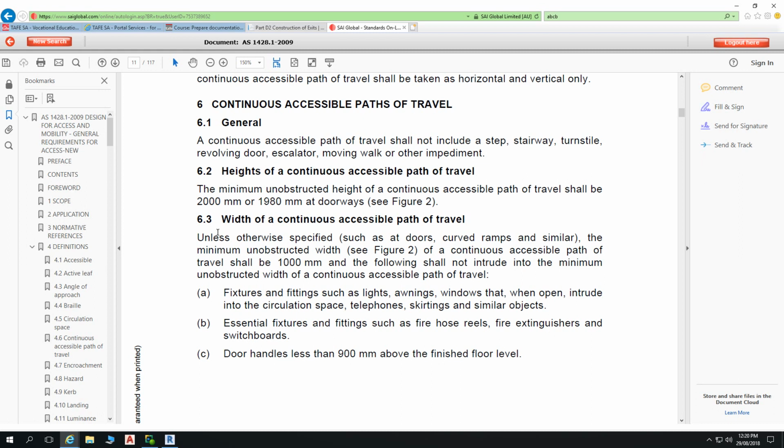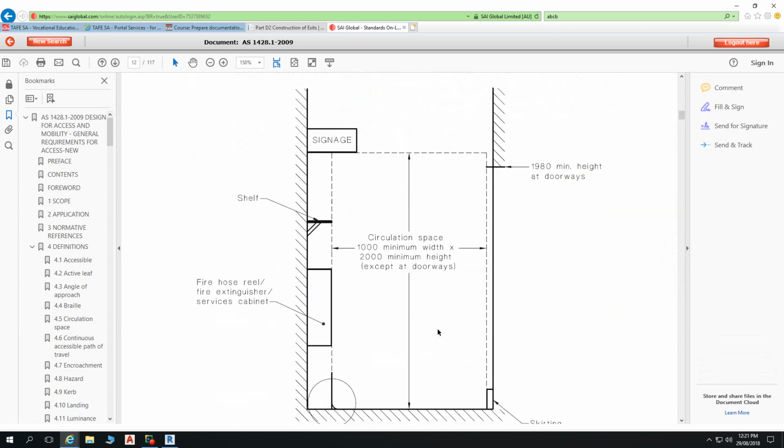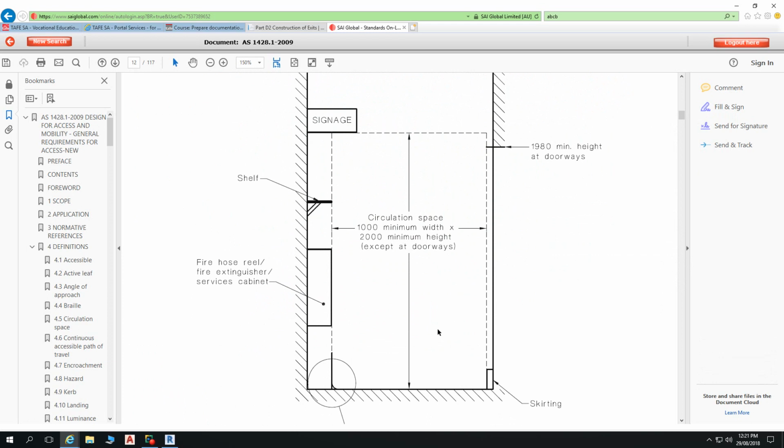Width of continuous accessible path of travel, there might be an issue with that. Unless otherwise specified, such as doors, curved ramps and similar, the minimum unobstructed width of a continuous accessible path of travel should be 1 metre, and the following should not intrude on the minimum unobstructed width: fixtures and fittings, essential fixtures such as fire hose reels, fire extinguishers and switchboards, and door handles less than 900 millimeters above the finished floor level. So yeah, clear spaces. We have to allow that 1 meter width, and that should not be an issue.